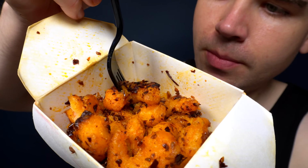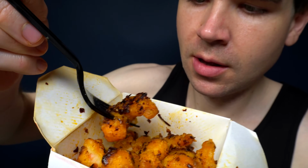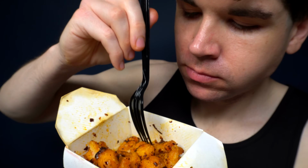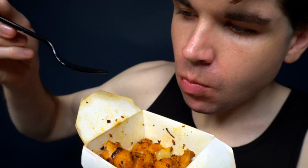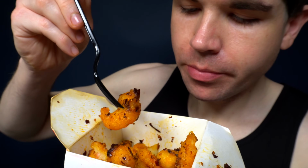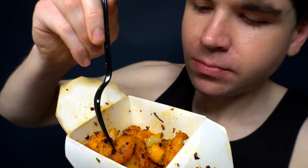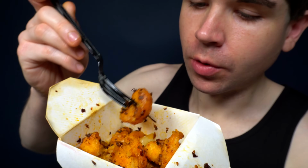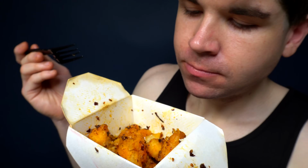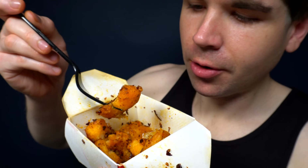This is the chili crisp shrimp, which is one of their new menu items, and it has peppers and they have a chili garlic sauce. Very hyped to try these. Really good garlic flavor. I'm already a fan. Reminds me of a chili oil.